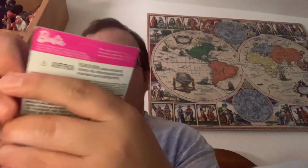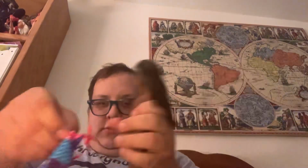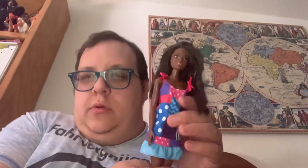Oh, cool. It comes with a pink purse with chain straps or plastic. Oh, this is adorable. Wow. This is so the 1990s. Oh, I think it's a bathing suit. Oh, check this out. And it comes with bows. Ooh, that's adorable. Oh, that's so cute.